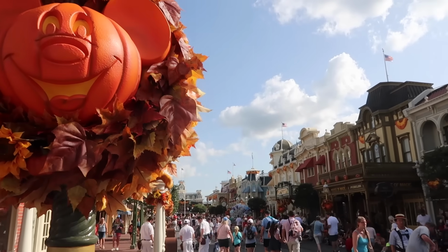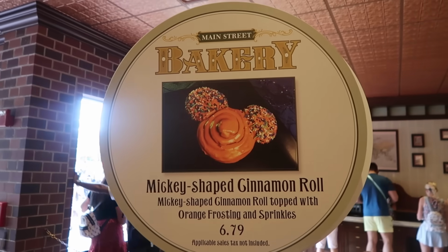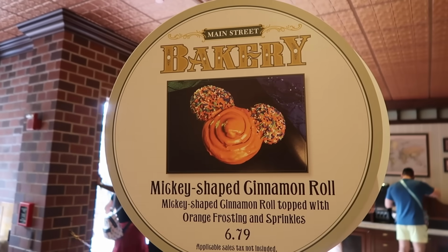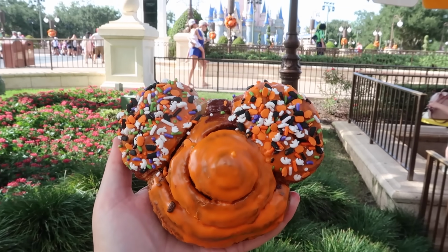And I figured I would start right on Main Street because they actually have a little treat at the Main Street Bakery. This is the Mickey-shaped cinnamon roll. It's a Mickey-shaped cinnamon roll topped with orange frosting and sprinkles. You can find it at the Main Street Bakery, and luckily for me, there wasn't a line in the bakery for me to grab it.